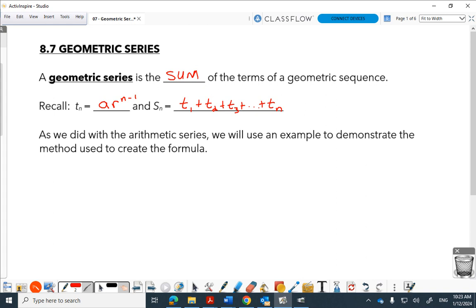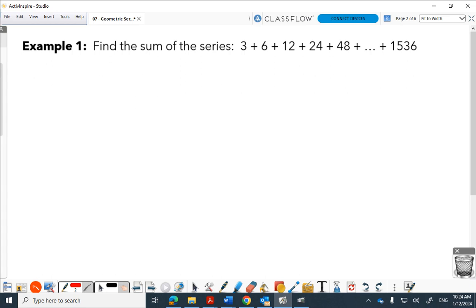So as we did with arithmetic series, first I'll do it with numbers. Yesterday with Gauss, I did 1 to 100. I said, hey, couldn't we do this? And all I did was flip the series around, add them together, and beautiful stuff happened really quick. This one's similar idea. Find the sum of this series. So let's do it without a formula.